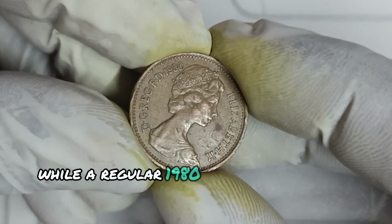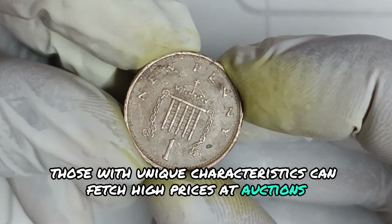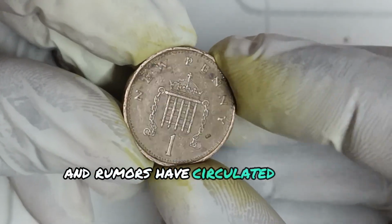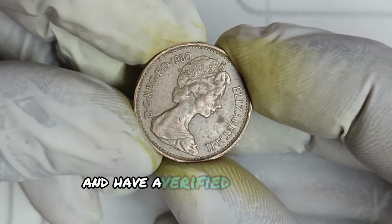The value of these rare pennies can be astonishing. While a regular 1980 penny might only be worth its face value, those with unique characteristics can fetch high prices at auctions. Some have been known to sell for thousands, and rumors have circulated about exceptional specimens reaching million-dollar valuations, especially if they are in pristine condition and have a verified provenance.